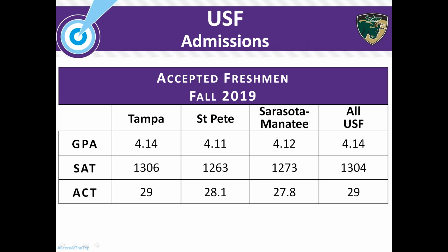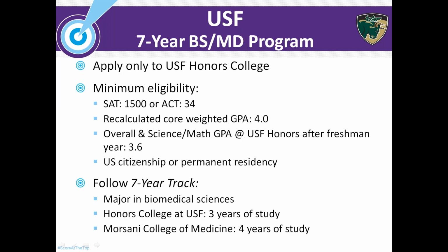I'd say there used to be more of a discrepancy between what it took to get into the different campuses. It's gotten almost as hard now to get into St. Pete. And I said, I'm sorry, I don't know as much about Sarasota Manatee. And finally, they also have a double degree med program. You can see these are becoming pretty popular.